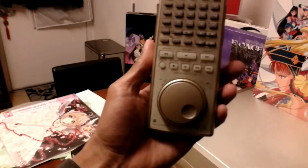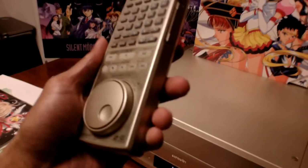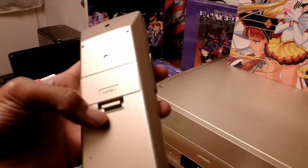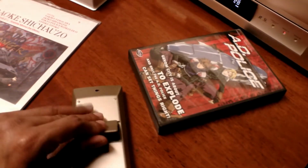Here's the remote. Oh my God, I almost forgot. I didn't even show you guys the remote. Look at this remote. This is very vintage right here. This is heavy. I mean, you can feel the weight. It's taking like, what, 2 batteries? Let me open this up. Let's see what kind of batteries this is taking. Oh yeah, it's taking 2 AAA. Okay.